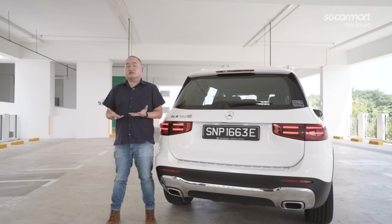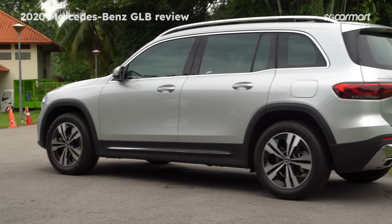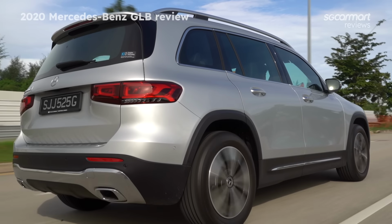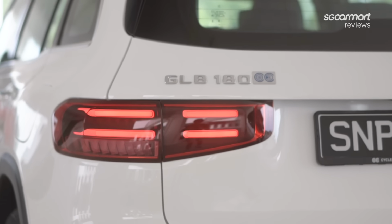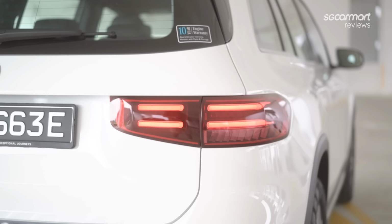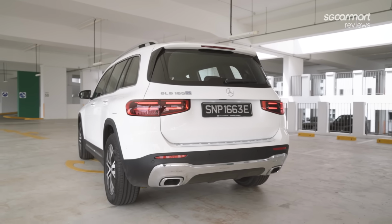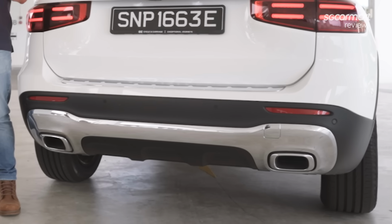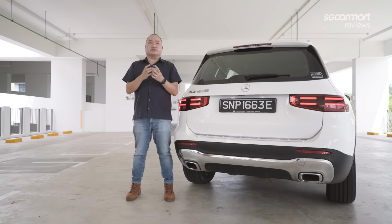To mirror the front, Mercedes designers have also restyled the rear. The previous GLB, the pre-facelift GLB, the taillight signature used to be like cute squares. So now they've changed to horizontal lines. So once again, more in line with, no pun intended, the boxy look and feel of the car. And it's the same with the rear bumper. The rear bumper has been restyled as well, and you get these nice square exhaust finishes just to bring the entire design together, just to unify that part.